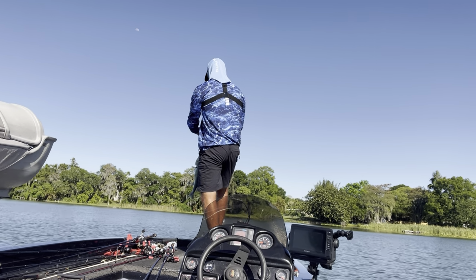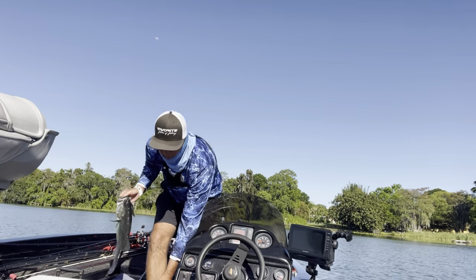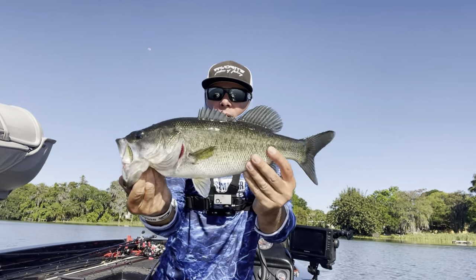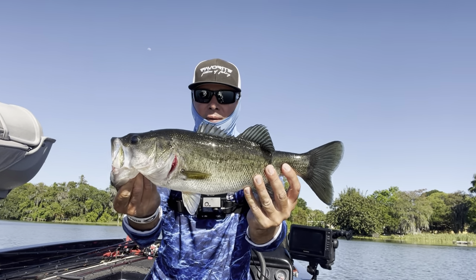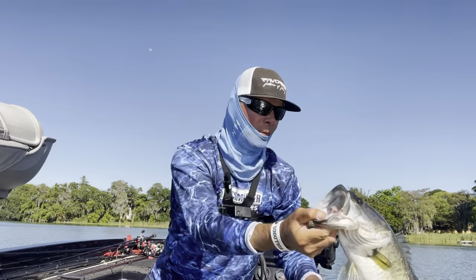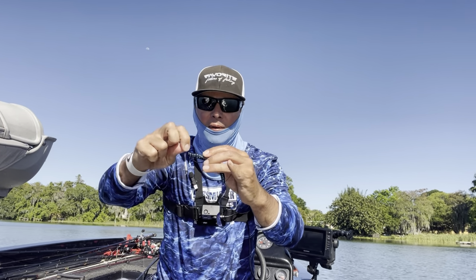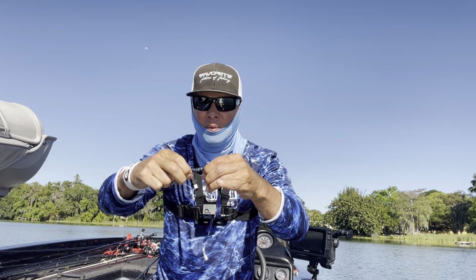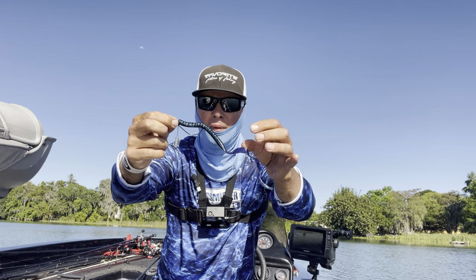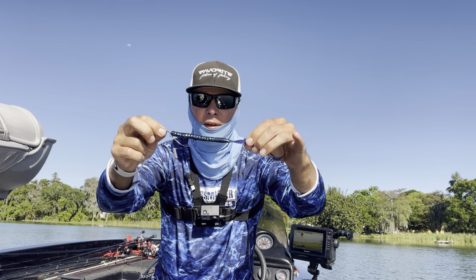2.8. Takes care of a 1.11. You don't see this now. There's a fish, long, skinny male. 2.8. And he came on this Old Monster, 10 inch worm, Mojo weight on a Tokyo rig. Sweet.